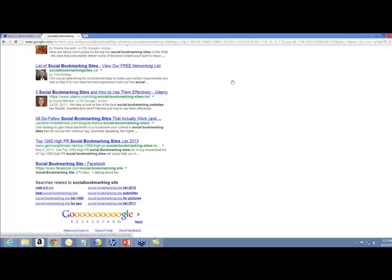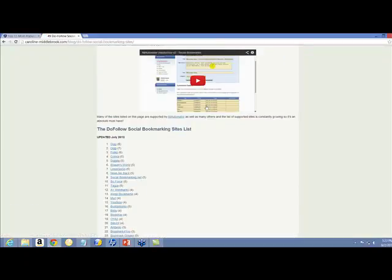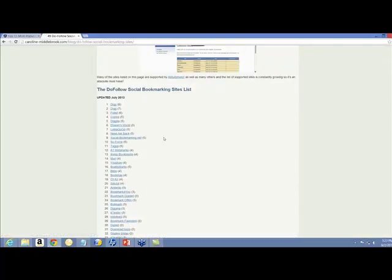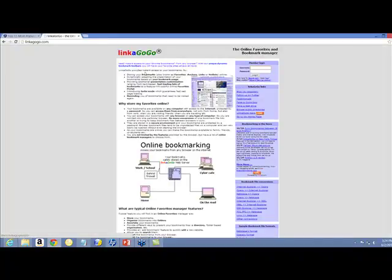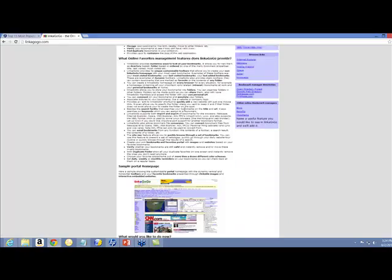It's just a matter of really going out there. You can find websites by doing these searches. I like it because a lot of people have aggregated a nice list of social bookmarking sites. So like here's one: Folkd, Diigo, eBombs World, Link Agogo. And these methods still work.